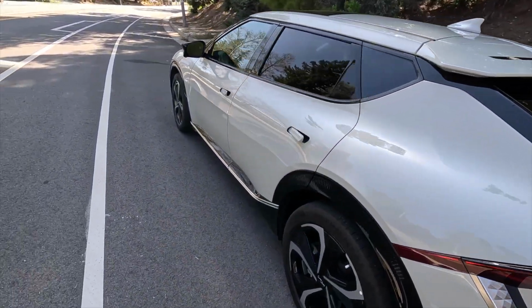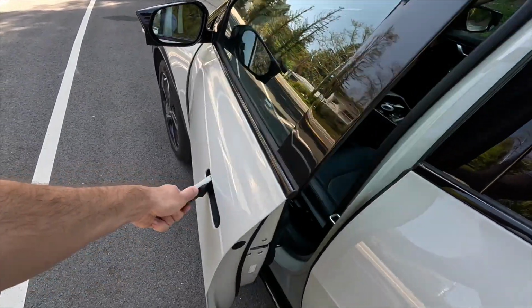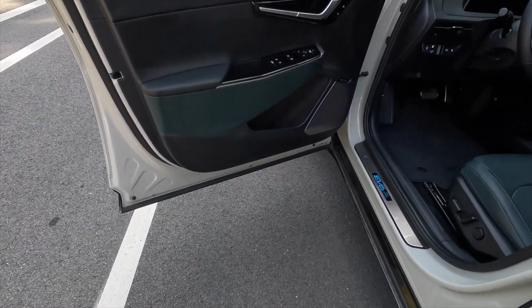Looks pretty cool. Now let's quickly look at the door sound check. Let me open the door and let's see. It does look heavy. I mean, it does feel heavy. Now let me start reporting on the interior quality.